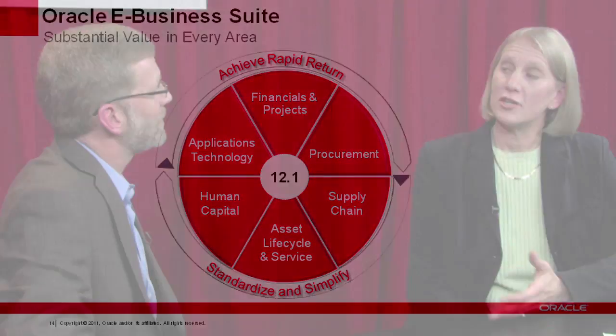Sure. The general recommendation to our eBusiness Suite customers, particularly those upgrading from 11.5.10, is to, one, upgrade to the latest release of eBusiness Suite, which would be 12.1. And then the second is, look at a coexistence of the rest of our applications offering. And typically one that people ask about is Fusion Apps. So look at a coexistence of Fusion Apps against their eBusiness Suite.